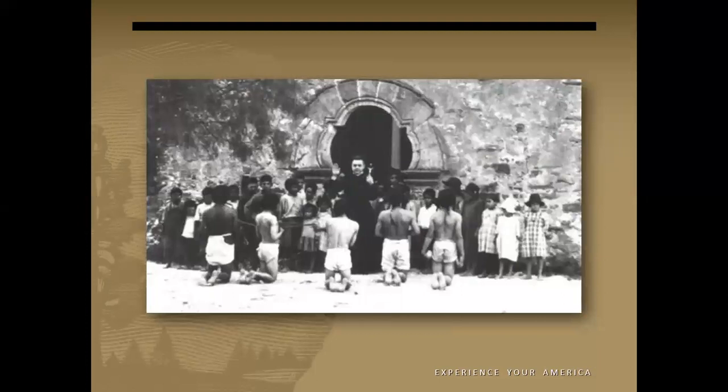I don't have a date for this photo, but my guess is going to be about World War I in front of Mission Espada. Remarkable image. Some very kind of 1920s dress. These kids in the back row could have been neophyte natives in 1744. I don't know if it's a pageant that they're doing. I really don't have an explanation. It's just a really remarkable image.